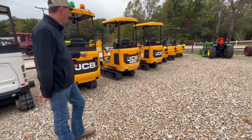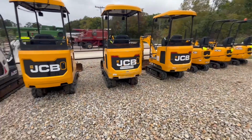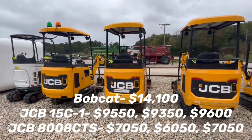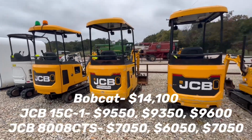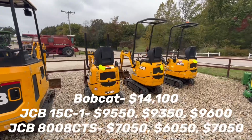Got a whole row of mini excavators here. I believe we've got 7 of them. One Bobcat, the rest are JCBs. Nice size, anywhere from 2 ton down to a half a ton machine. So these are super nice machines for small jobs.